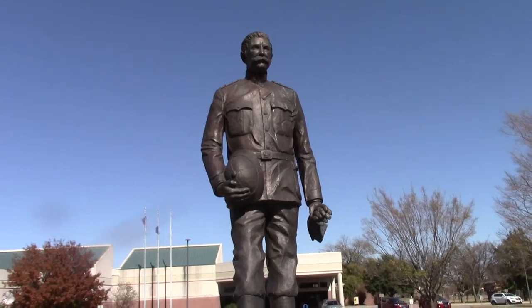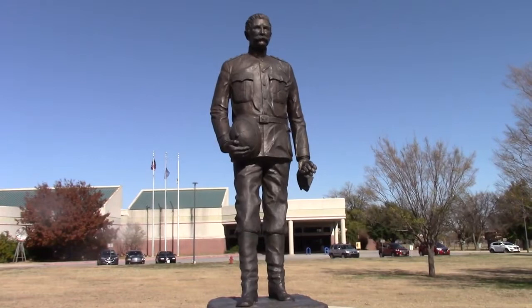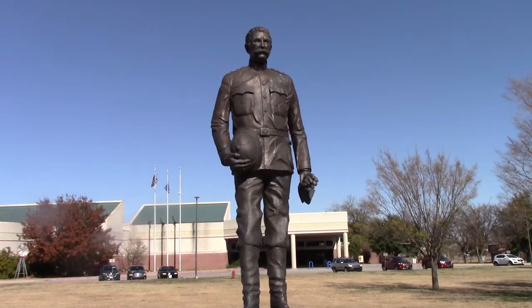This is a statue of Major General Henry Ware Lawton. This is the man that the city of Lawton, Oklahoma is named after. He enlisted in the Union forces at the outbreak of the Civil War at the age of 17 and ended up receiving the Congressional Medal of Honor for heroism at the Battle of Atlanta.